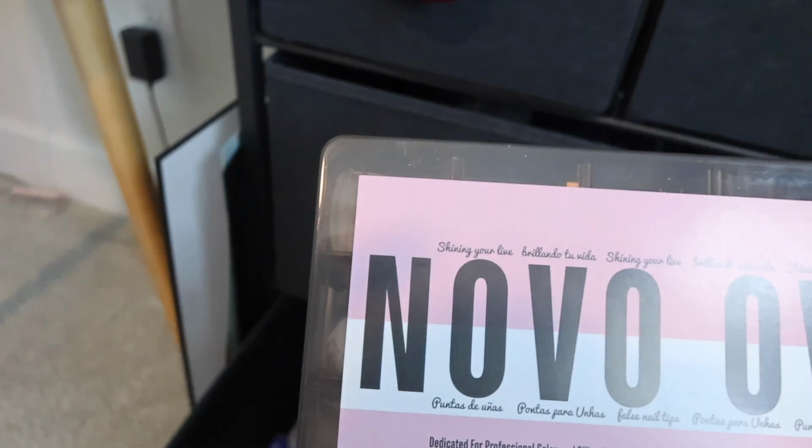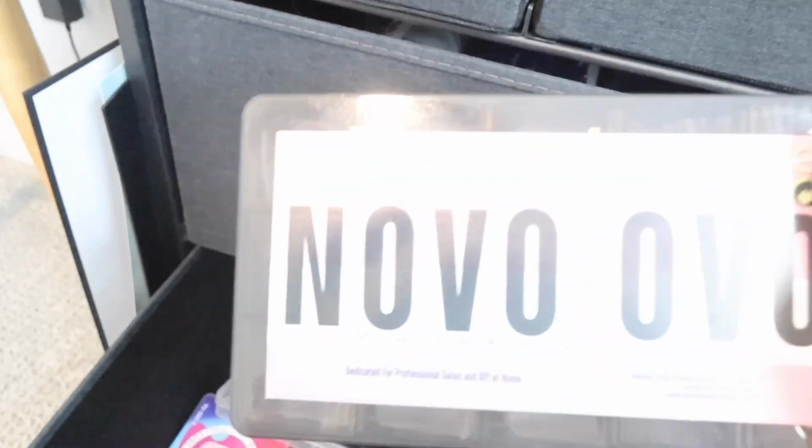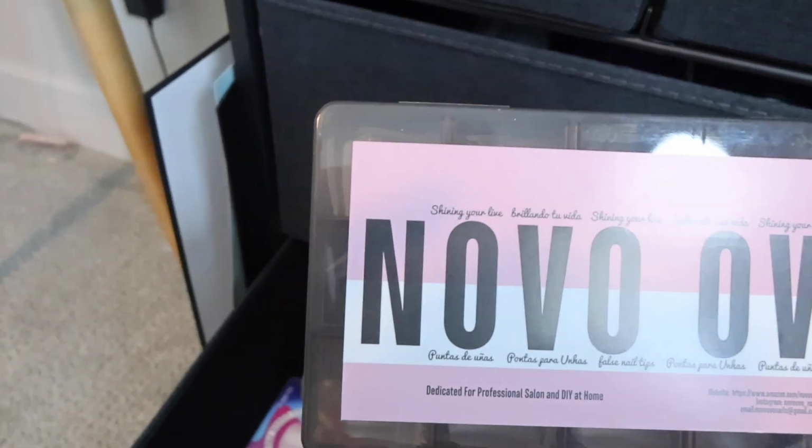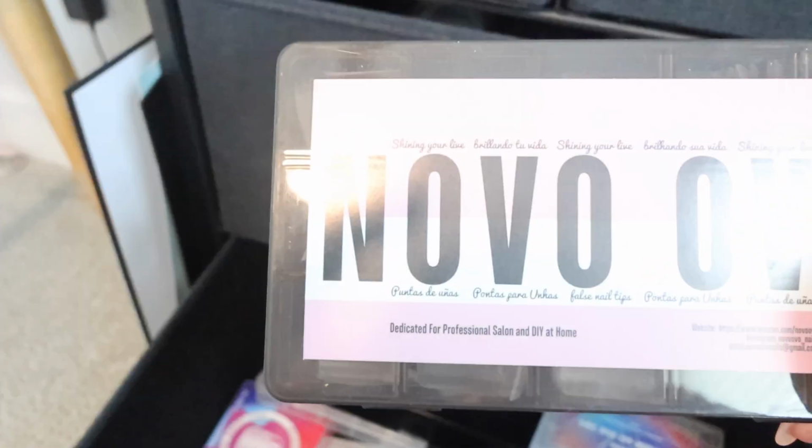More Novo Ovo. These are, oh, these are so strange. I don't think I really like these. What are these? These are not full cover nail tips, and I don't know. Are you seeing it? They do have a curve to them. I don't know if I'm keeping those. I should get rid of those.